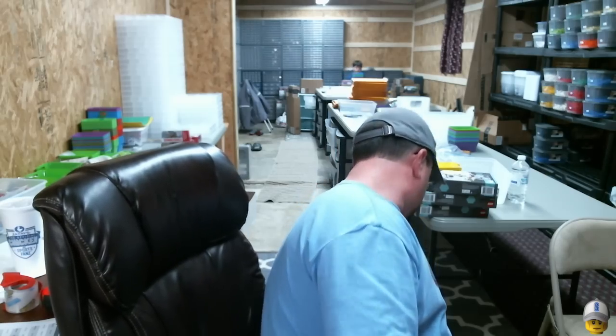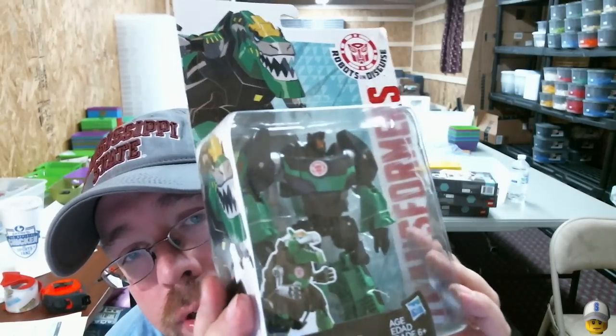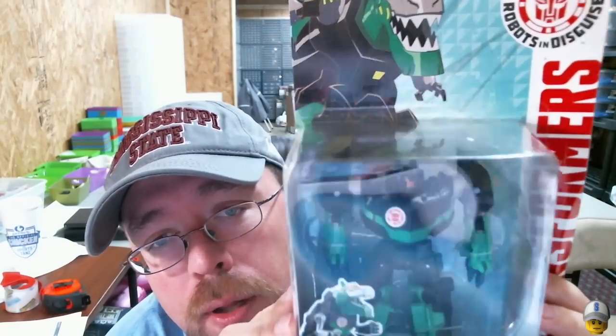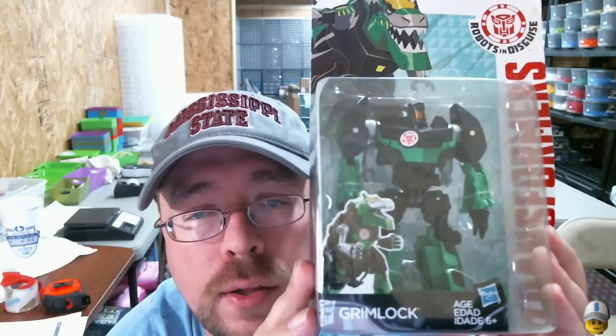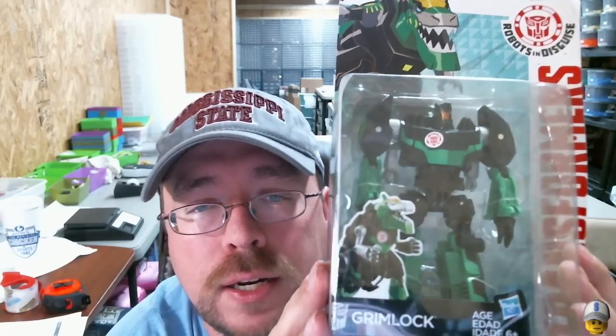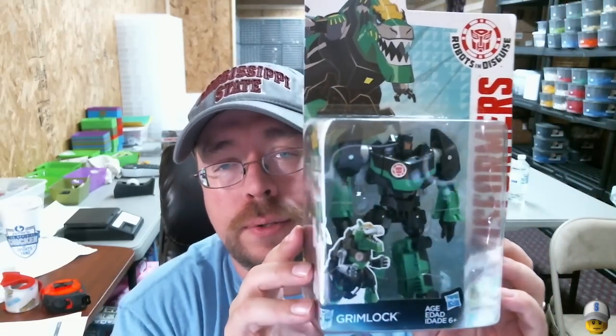And that's not Lego related, but I will show you the new Robots in Disguise. I looked at so many Transformers this weekend. Got the new Grimlock, and this was the only one they had in there that I wanted. They had another one, some Decepticon I didn't like. I can't remember. So that's the new Robots in Disguise Grimlock.